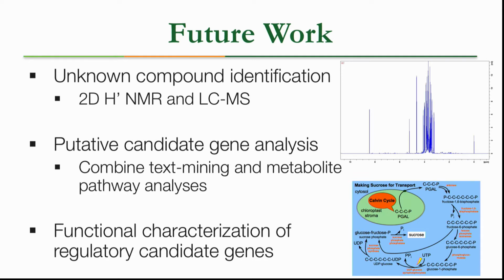So I would do that probably utilizing more of the 2D NMR as well as more LCMS fragmentation. In conjunction with that, I would also like to identify more of these putative candidate genes underneath those QTL regions that may be regulating some of those traits. So I'd use a combination of the text mining techniques at UNC Bioinformatics that'll be went over later, as well as pathway analysis, so I can figure out how those things are being regulated. And then I would take those candidate genes and functionally characterize them so I could figure out the mechanism of regulation so that way we can breed for those traits.